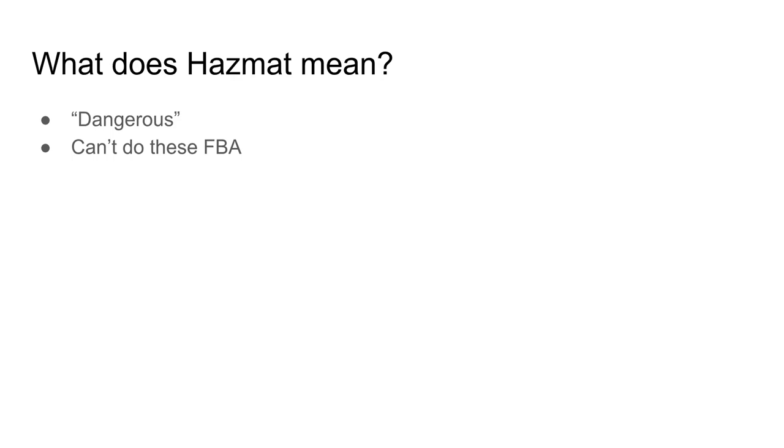So what does hazmat mean? So this is another way in which you may not be able to sell a product, and this mainly applies to FBA sellers. So if you're an FBA seller and a product is hazmat, you can't send that into Amazon with the fulfillment by Amazon scheme. And hazmat basically means that Amazon considers the product as dangerous. I put that in quotation marks there because some of the products that Amazon consider as dangerous, well, yeah, they're not.